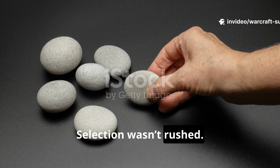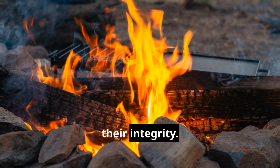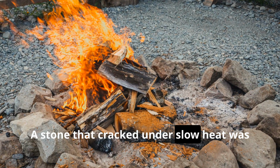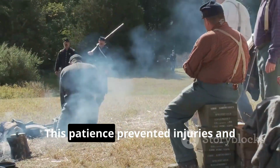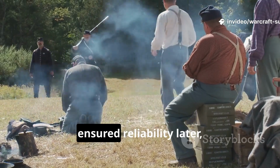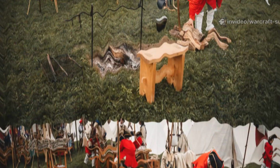Selection wasn't rushed. Stones were warmed gradually to test their integrity. A stone that cracked under slow heat was discarded immediately. This patience prevented injuries and ensured reliability later, when the method truly mattered.